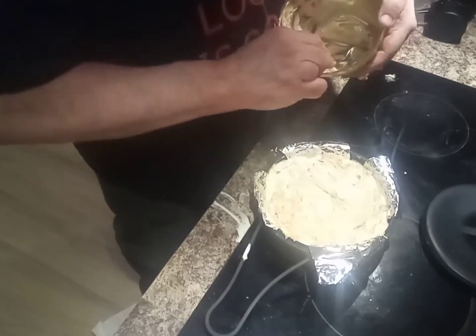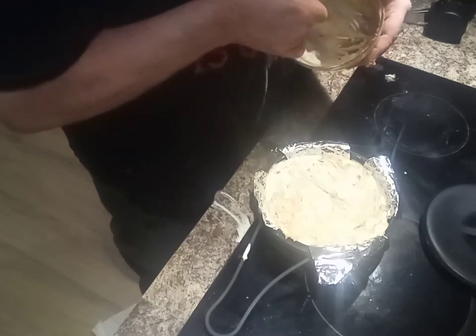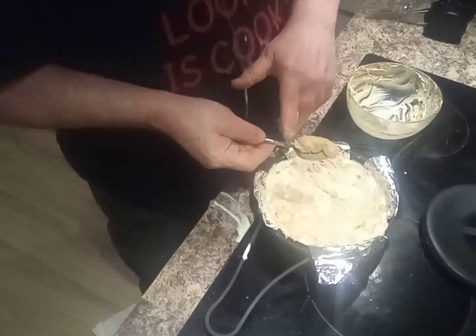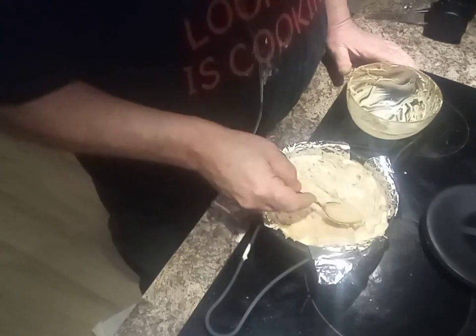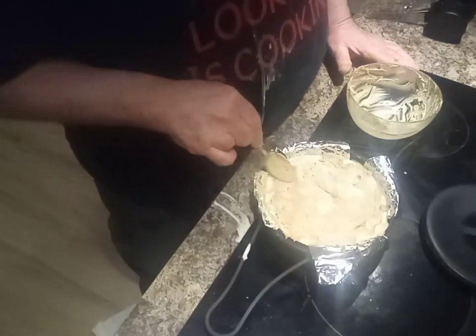I'll come back after the pressure cooker finishes cooking. It's going to take about 10 minutes to come up to pressure. The water's cold, but it doesn't matter. It has to build up the pressure.